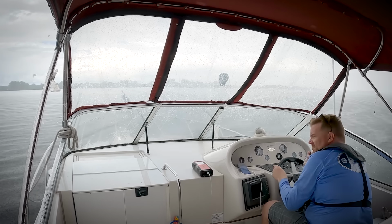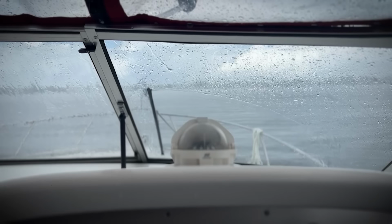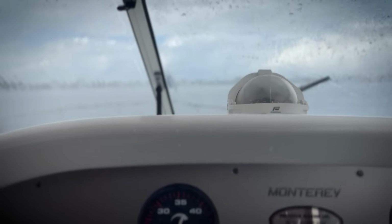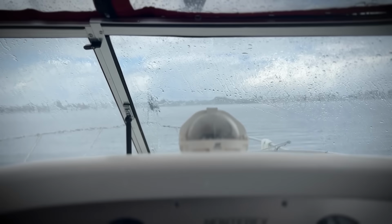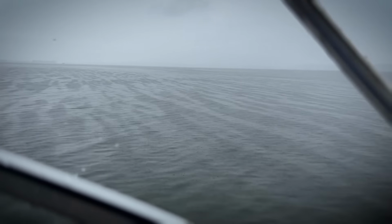What a lovely day on the bay. Welcome to the Bay of Quinte. Not the best first impression, admittedly. The most useless wiper in the history of wipers. You see blue sky. All right. Looks like the rain has burned off onto Picton.